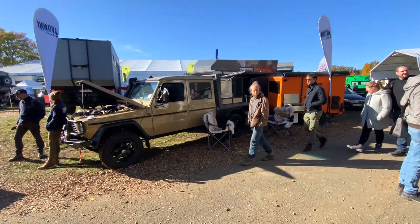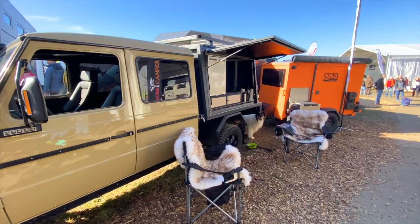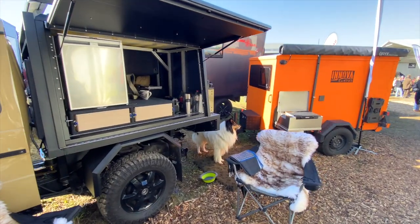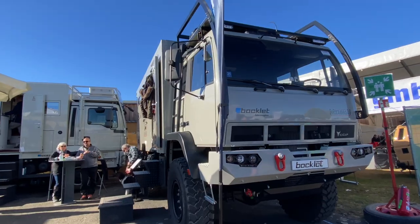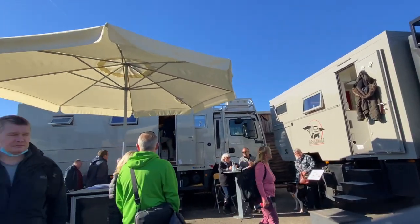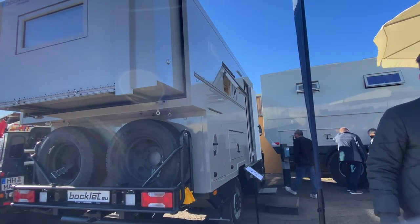Oh, people. Oh, Pippolito. Look, a doggy. Matteo, schau, ein Hund. And here we have a bucklet. Nice.